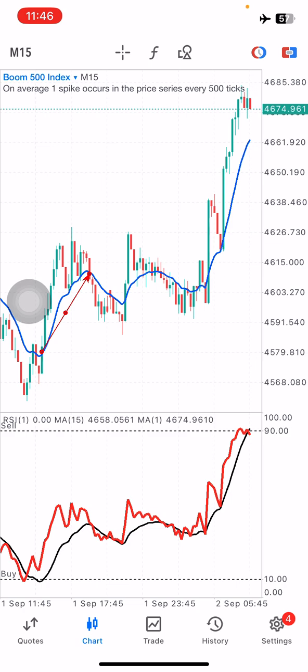And if you're using a good lot size, you make a lot of money. Just on one position, I made about 212 USD, just on one position with a lot size of 0.5. So if you're using a lot size that is at least good, you can actually make a lot of money, guys.